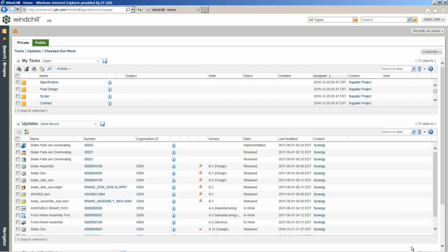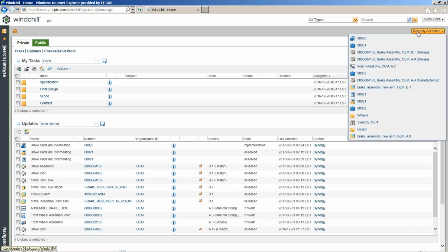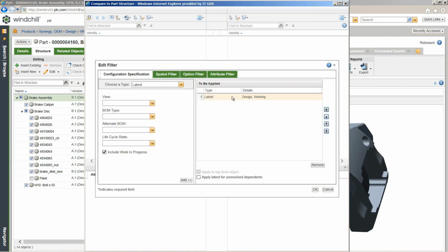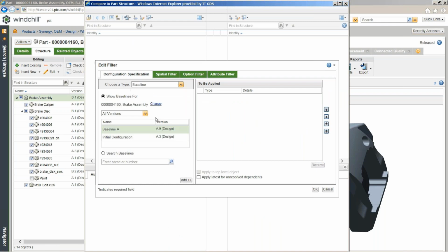And the last thing I want to show you for our demonstration here is just to do that bore to bore, CAD to CAD comparison I was telling you about before. So we come back to our structure tab. We can compare the part structure directly to each other. So I'm just going to compare our latest design version to a baseline version.